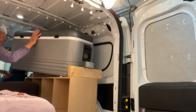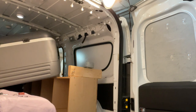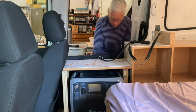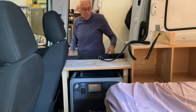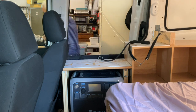Figure this out. I think I need to get out of here. Put this in here. Oh, okay. Now I'm going to take this Bluetti out. So I'll start with taking out my two solar panels.